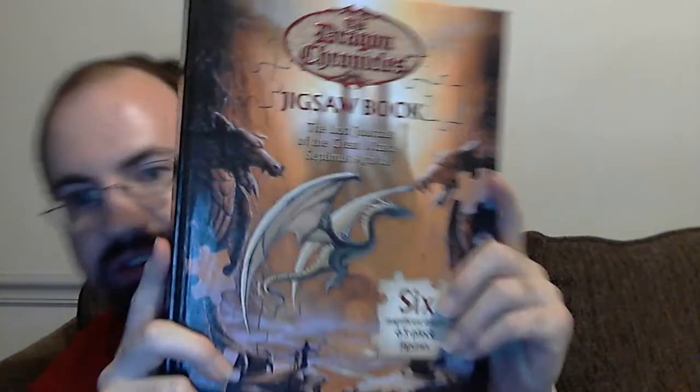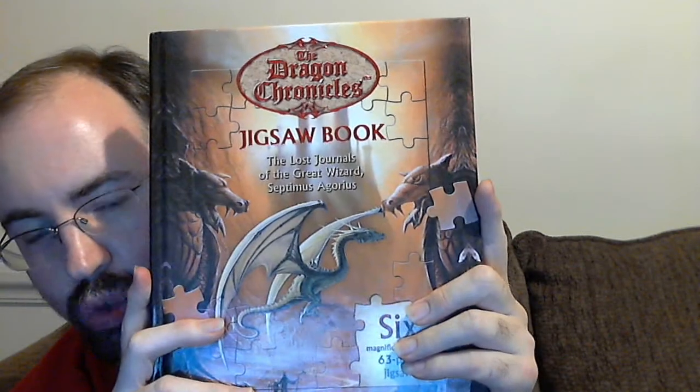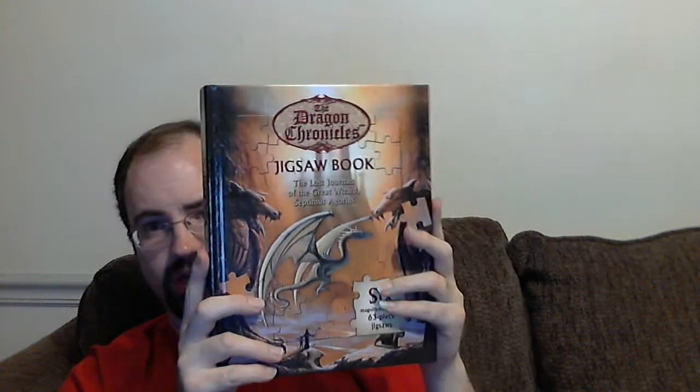One thing I was actually really excited about, I picked this up. Now there's a hardback book, and Goodwill sells books either for $1 or for $3. For children's books, they sell them for $1. For paperback books, they sell them for $1, and for hardback books, they sell them for $3. I brought this up to the register. I asked the girl, it's a children's book, isn't it? And she looked at it, opened it up, says, I don't know, it's not marked, sure, why not? So I got this for $1 plus tax.